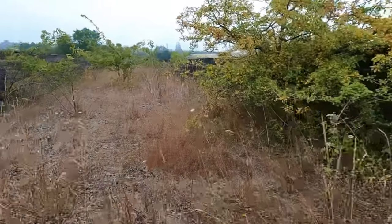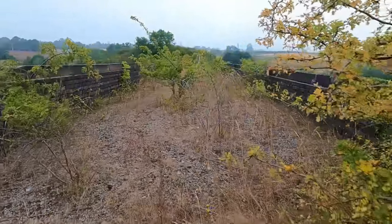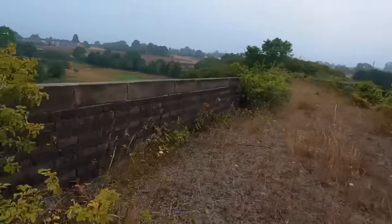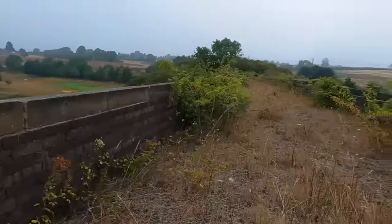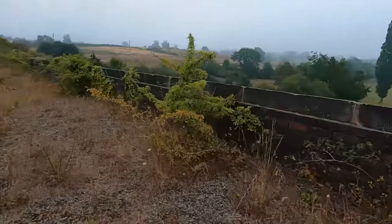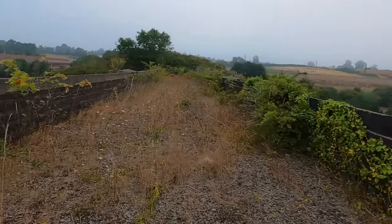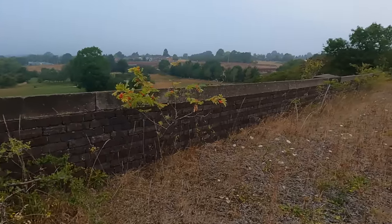Absolutely amazing. I'm really, really pleased I came and had a look. Sidewalling looking in marvellous condition. Hopefully I've got quite a bit of drone footage to show you as well. It's quite cloudy this morning, but last night I did some in the evening where there was a beautiful sunset.